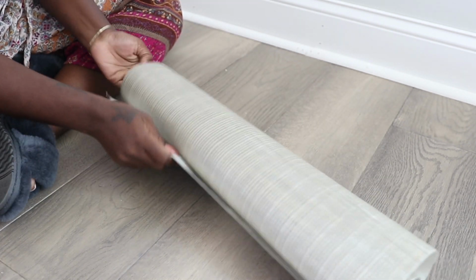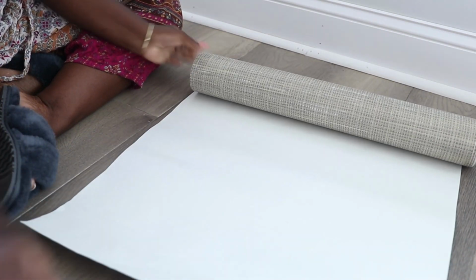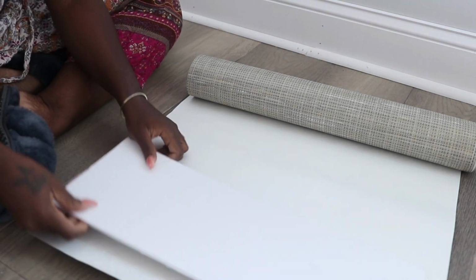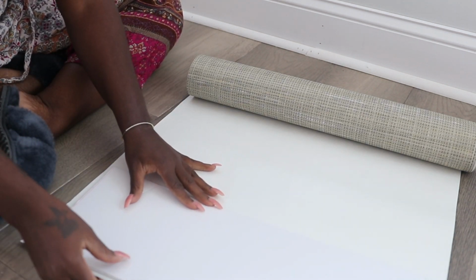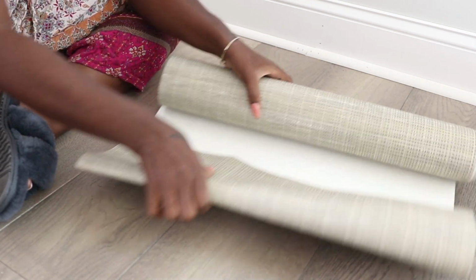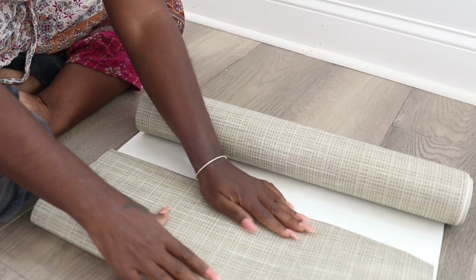Starting off with this first DIY, what I'm doing is rolling out some wallpaper, which is from Wallpop. And then the poster board, like I said before, I did grab from Michael's. You guys told me you can find it somewhere else much cheaper. I had a coupon. Definitely get the foam boards wherever you feel comfortable grabbing them.